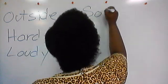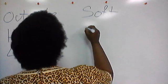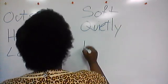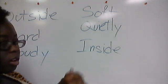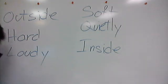On the other side, we're going to write soft, softly, and let's use quietly, and inside. Just like that. And you're going to do the same thing, drawing connecting the words, only this time we're doing opposites. Opposites are antonyms. So you're going to draw from one side to the other, the opposite. So go ahead and pause the video and do it for yourself before watching me do it.